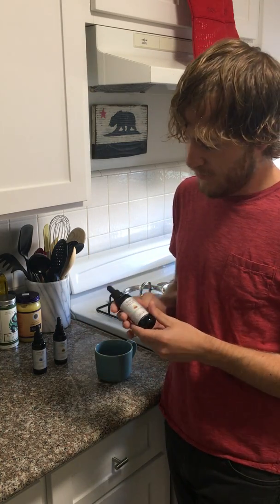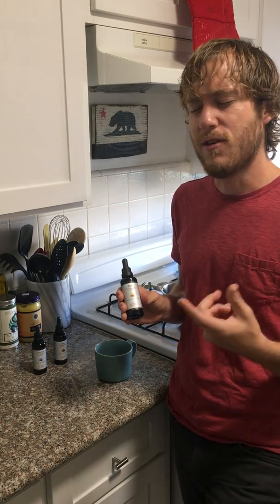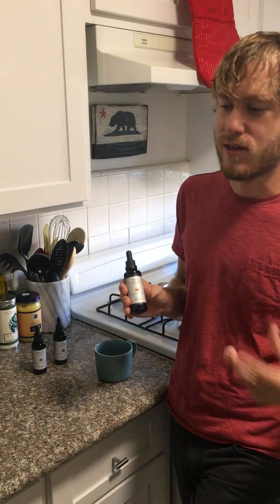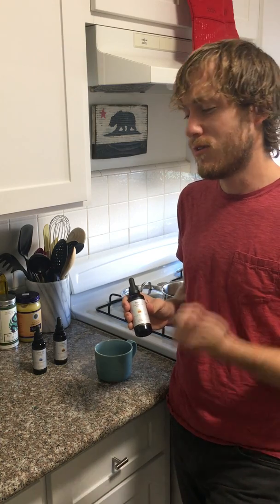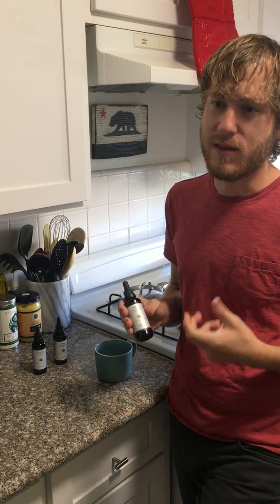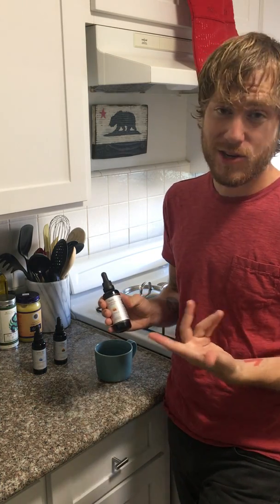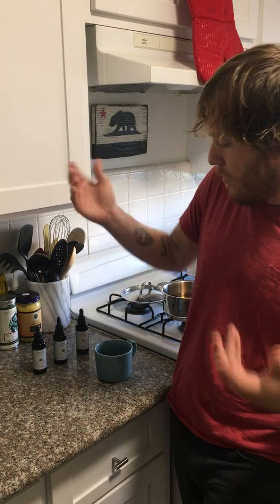Then you have Reishi. Reishi is an awesome adaptogen. It's going to give you those energy boosting properties. It's also going to help you bring down your energy if you're trying to go to sleep. It's also filled with anti-inflammatory triterpenes and beta glucans, which are immune boosting. People kind of say if you're going to take one mushroom, take Reishi. But I like to mix it up.